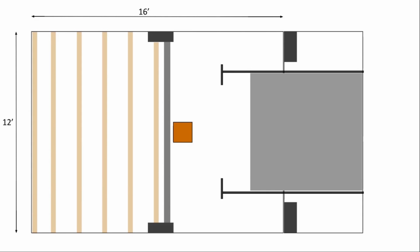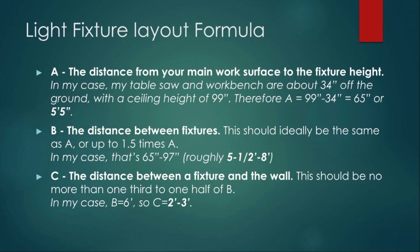formula as I could find, and I did come across one, and this is an article that's from Wood Magazine, and I'll link that up below if you're interested. But essentially there is a formula, and it goes something like this. You'll need to figure out 3 measurements, which are A, B, C, and to do this you need the dimensions of your shop, length, width, and also the ceiling height, and you'll need the height of your main work surfaces.